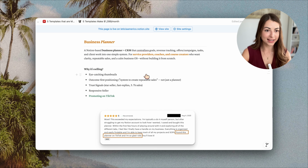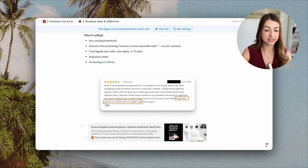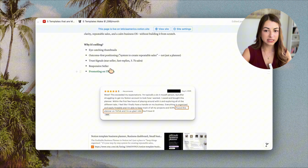And the reason why this specific template is selling so well is one of the things that we're going to talk about: the thumbnails. This is one of the most important things, especially if you are selling in a marketplace, because it's going to be the first thing people are going to see. So it needs to be eye-catching.